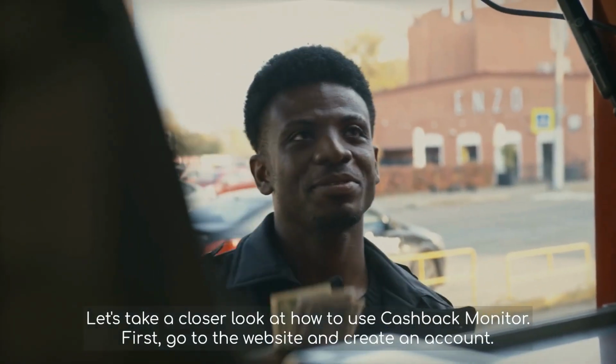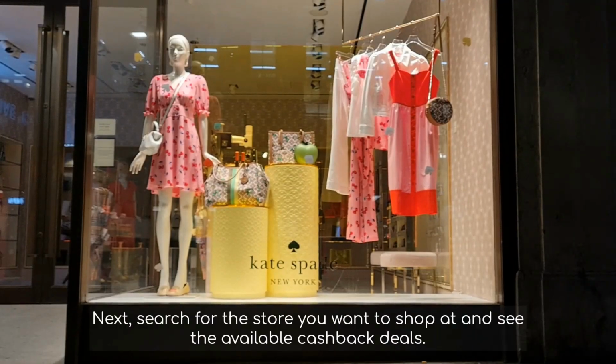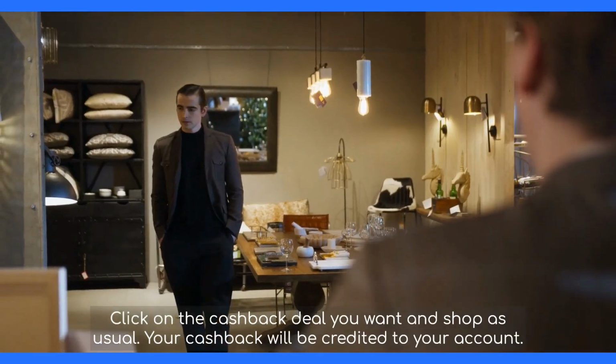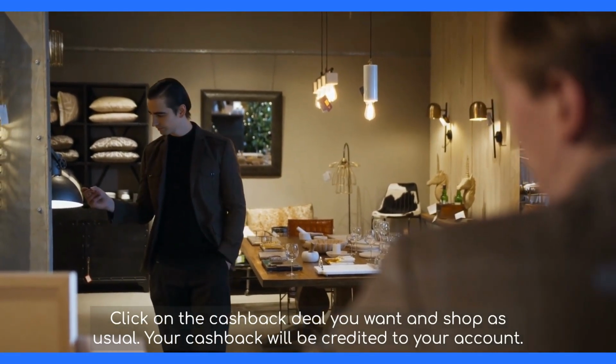First, go to the website and create an account. Next, search for the store you want to shop at and see the available cashback deals. Click on the cashback deal you want and shop as usual. Your cashback will be credited to your account.